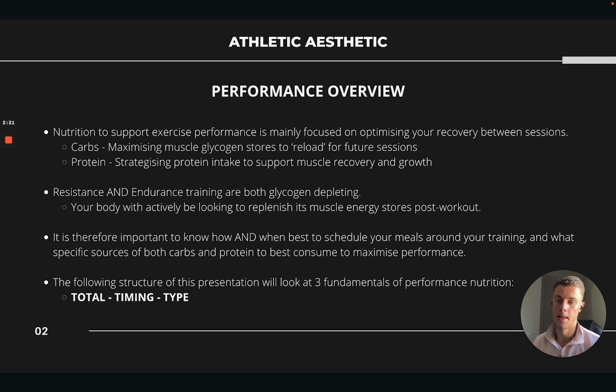it doesn't really matter. It's really important to know what specific nutrients we should be consuming, at what time and how. We should be scheduling our meals around your training, and knowing what sources of carbs and protein are best to consume at specific times to support performance. Regarding this presentation specifically, from a performance nutrition standpoint, there are three fundamentals we're going to cover. For each macronutrient, we're going to talk about the total amount, the specific timing, and the type of macronutrient we want to be consuming at certain times.